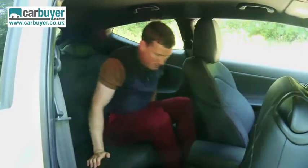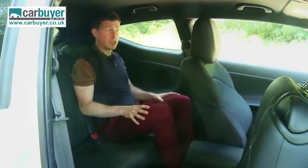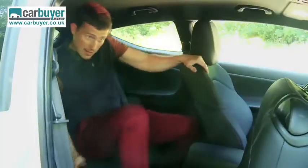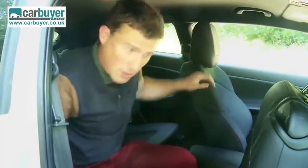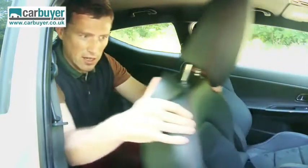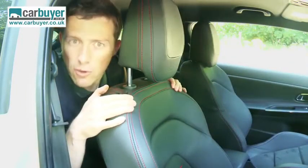Space in the back is identical really to the normal Cee'd, and despite that sloping roofline, I've still got a decent amount of headroom, and knee room's good too. And unlike in some other cars, the front seat actually remembers and goes back to the original position that the driver had it in, so you won't annoy them.